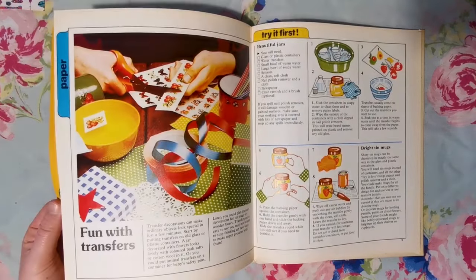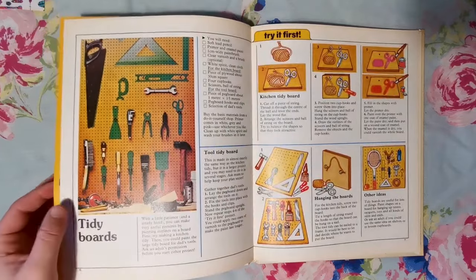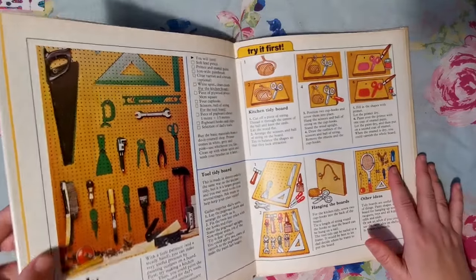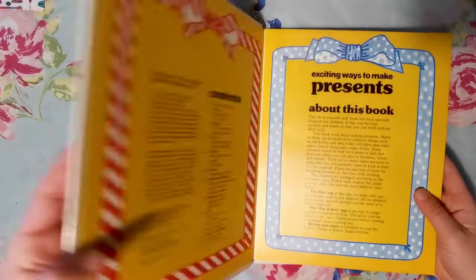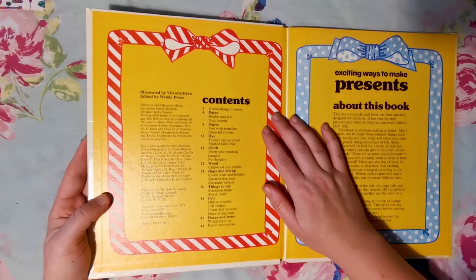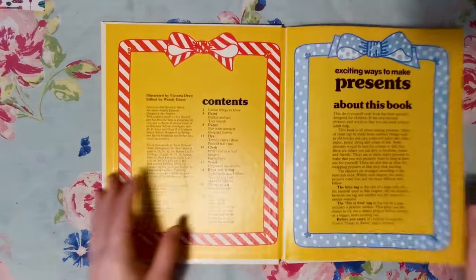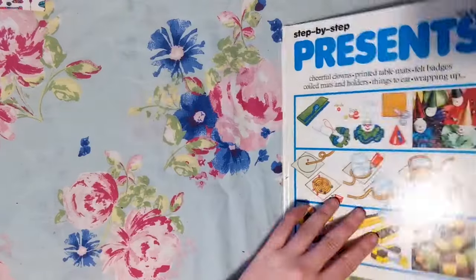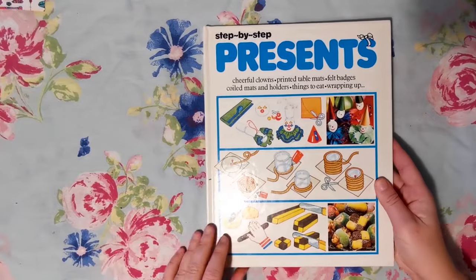So I really do like this book, but let me know if you'd like me to try some of these crafts out on the channel and show you how they go. That could be quite interesting. So I'll go back to that first cover there. They've got things, yeah, just let me know. I can't see a good description, but let me know if you'd like me to try one of those out on the channel.